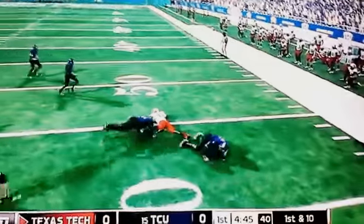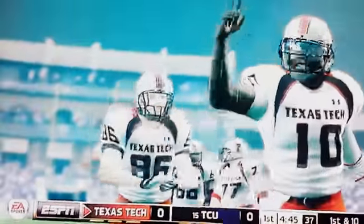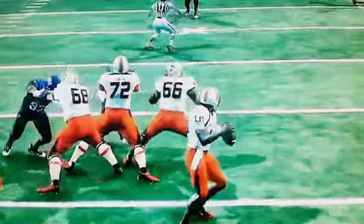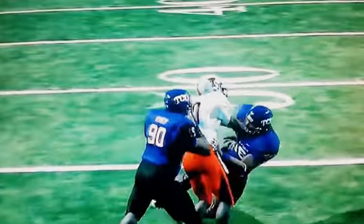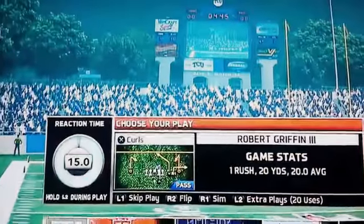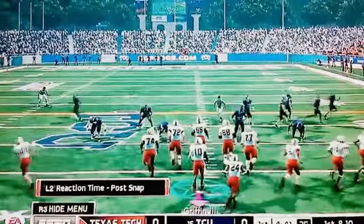Here comes the pressure. Wow, look at that run. Tackle around the 45-yard line. First down. They'll get the first down. He made the correct decision to tuck it and go. First and 10. Ball on the 45-yard line.